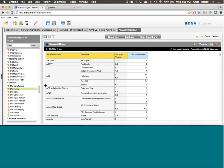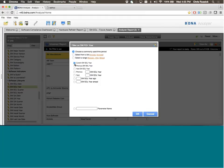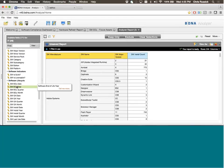Next, what we're going to do is come down and limit the end-of-life data to the software end-of-life year. We're going to filter this. We're going to do the current year, the previous, we'll say 2 years, and the next 2 years. So we're going to do a 5-year span. The intent here is to paint a picture of what do we need to upgrade this year, what should we have upgraded in the past 2 years, and to stay ahead of the game, what do we need to plan for the next 2 years? So we'll bring this data and put it across the top.